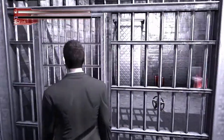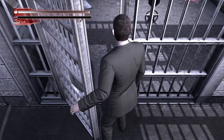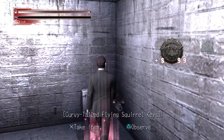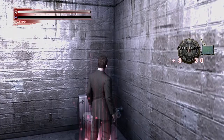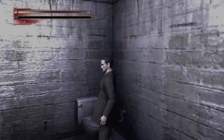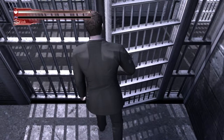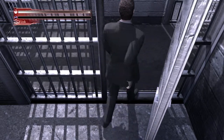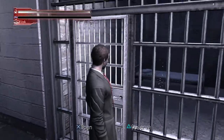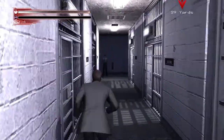Okay. I'm guessing this is the key. Or a key. Flying squirrel keys. Okay. Kirby tailed. Who the fuck knows if that's correct or not? Not me. I haven't even seen a squirrel in real life. Think to sleep. And someone here. Right. I guess that's it.